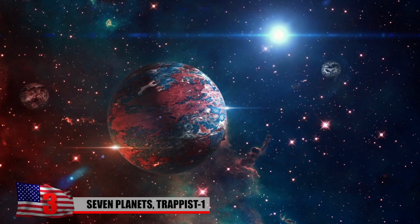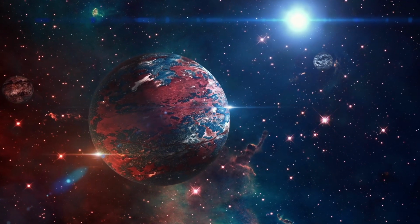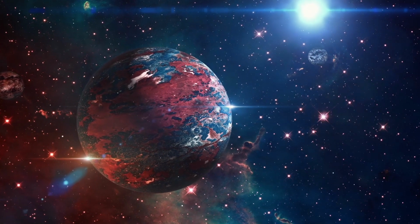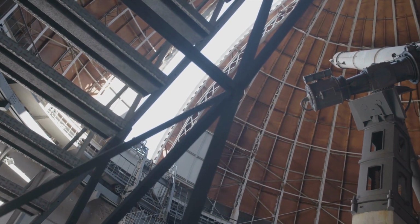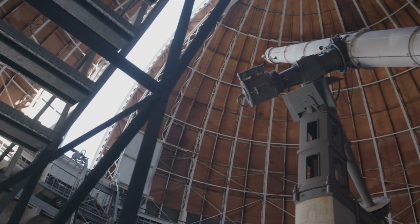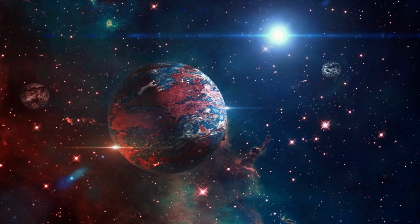Not just one, but 7 exoplanets were observed orbiting a red dwarf star. There are so many red dwarfs in our Milky Way that they're classified as the most common type of star. The star is named TRAPPIST-1 after the TRAPPIST project, or Transiting Planets and Planetesimals Small Telescope based in Chile. So what are these 7 exoplanets like?